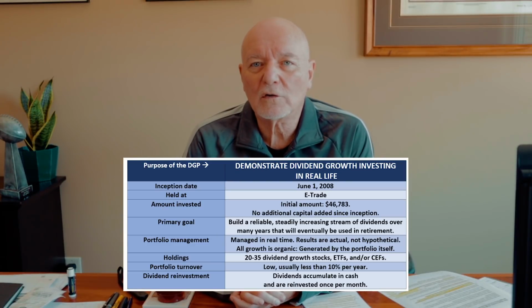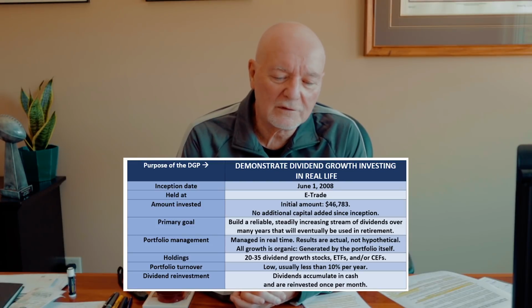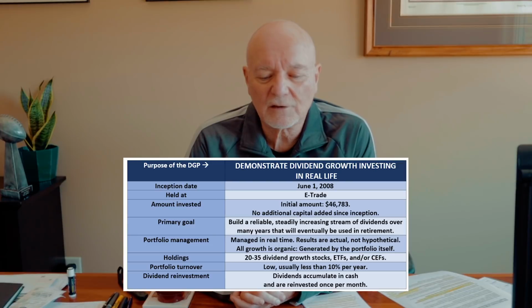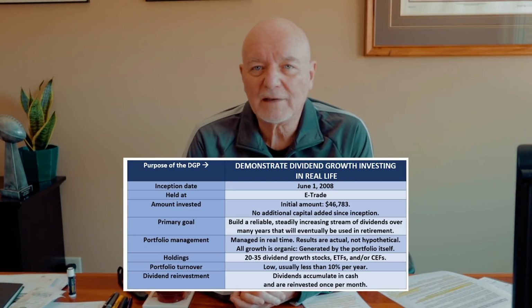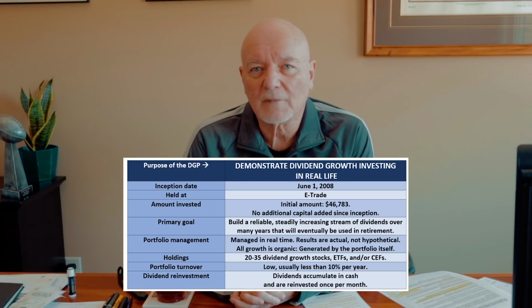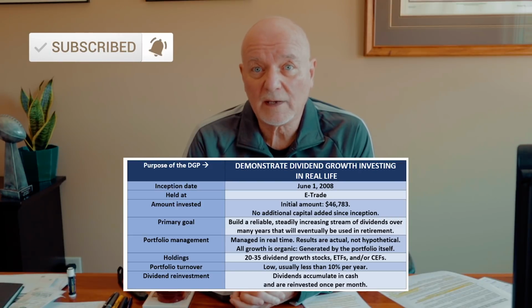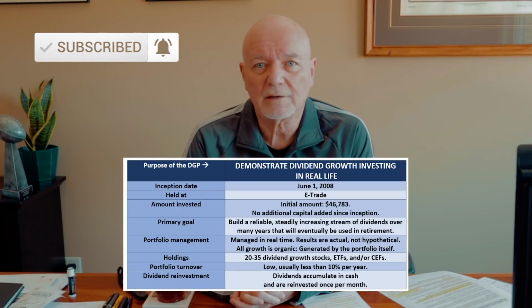My primary goal in the portfolio is income. As it says in the table, to build a reliable, steadily increasing stream of dividends over many years that will eventually be used in retirement. So it's an income-focused central goal with a secondary focus on I want it to be competitive in total returns with the S&P 500 over long periods of time. I'm not trying to beat the market, so to speak, in total return. I am certainly trying to beat the market in dividend return.